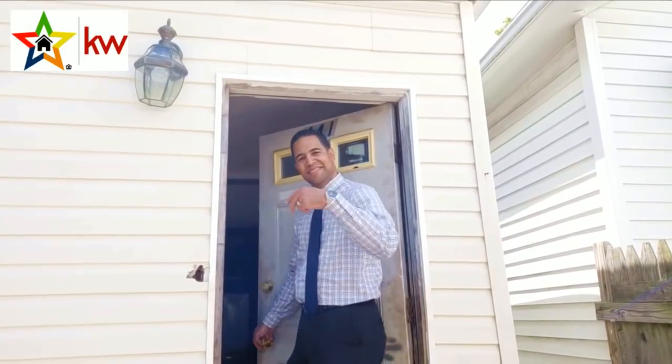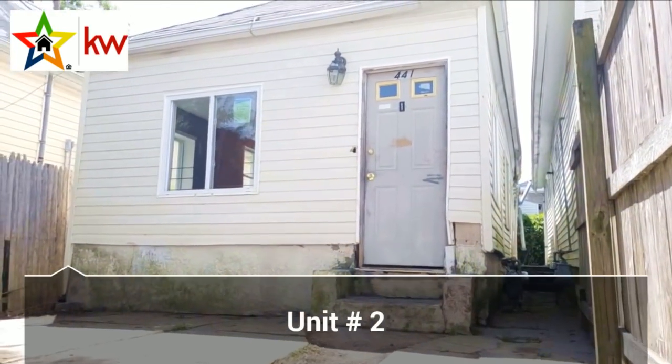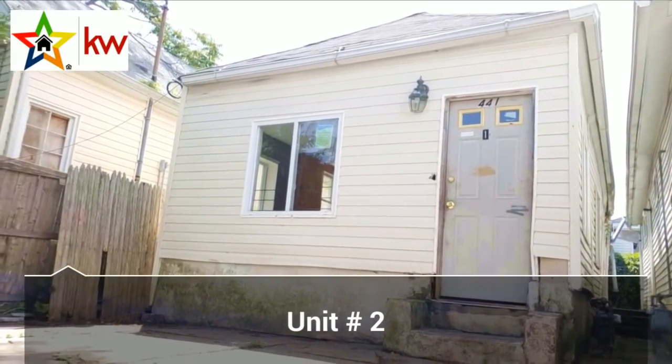Welcome to Unit 2. Unit 2 features a 3-room and 1 bath.